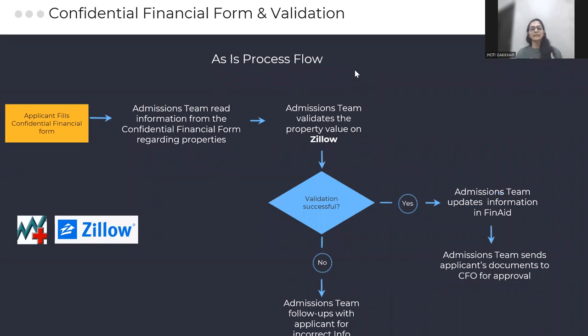Taking a step ahead, let's see how a few of the processes during the admission of a resident take place in the current scenario in a senior living community. So the first process that we have on the screen is the confidential financial form and the validation. In the current system, as soon as a resident shows interest in taking admission into a community, a couple of documents are given to him.